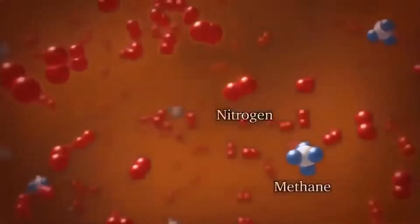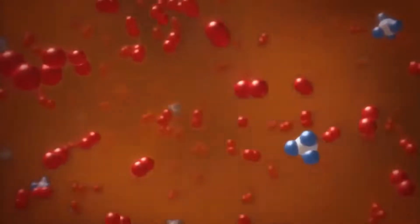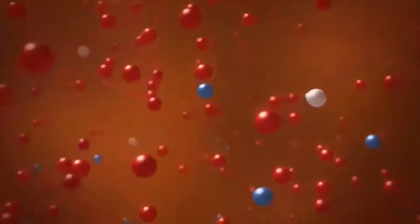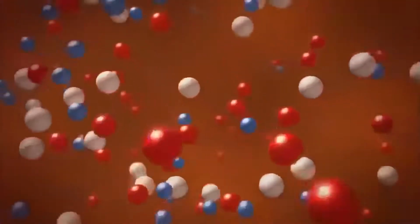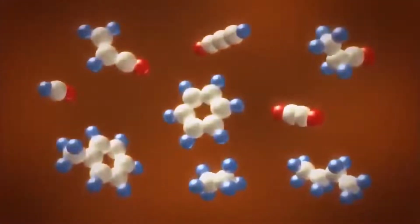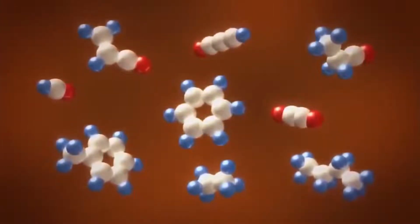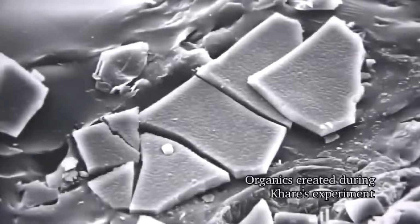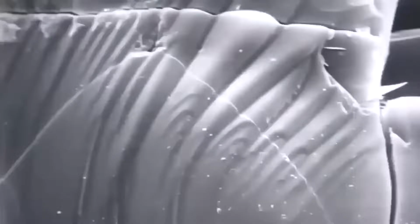So what happened inside that glass vessel? First off, the electrical surges split apart the molecules of nitrogen and the methane. Their atoms recombine with carbon and other atoms in all sorts of ways, forming a variety of new organic compounds. Analysis showed that some 200 types of organic compounds had been created in this experiment. Organic compounds are the materials out of which our own bodies are made. They are the building blocks of life.